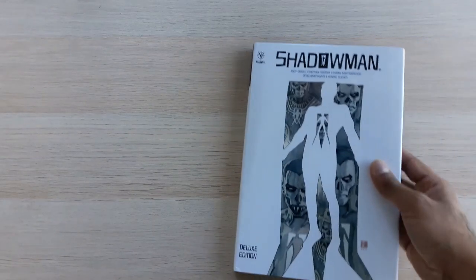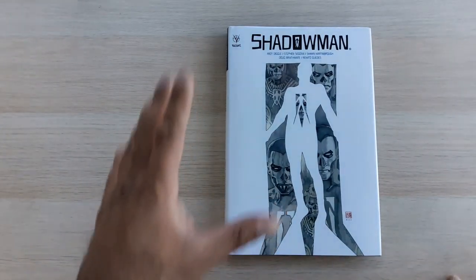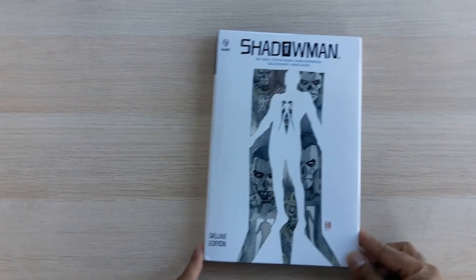No further ado, today we are looking at the 2018 Shadowman series, written by Andy Diggle, who I'm quite a fan of. Really enjoyed his Green Arrow run and a few of his other comics that I've read. So let's just dive straight into it.